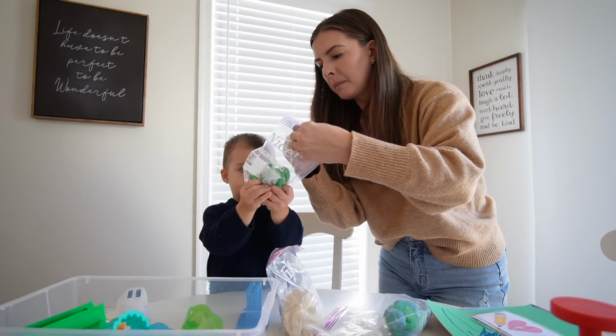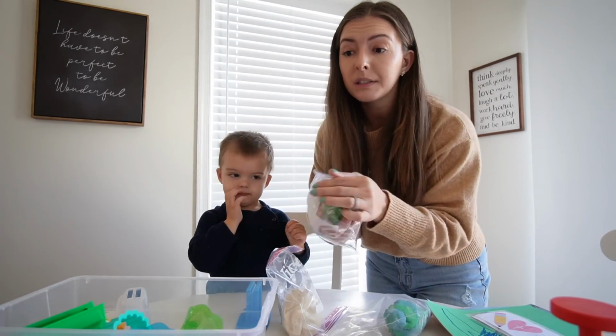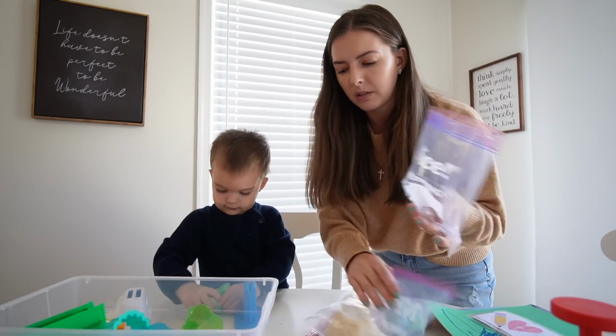So he can do that on the table. Here, you want the green one? I want it back. And then I can work on sight words with Riley, and then she can keep playing with this once she's done.